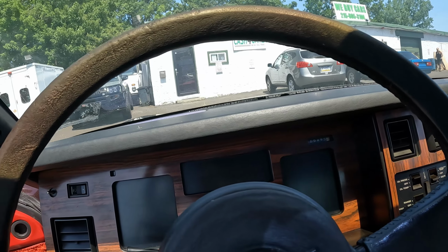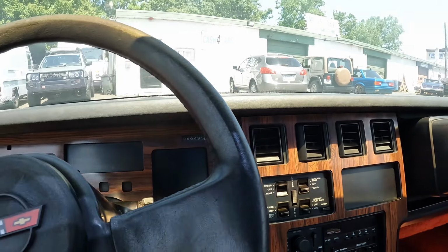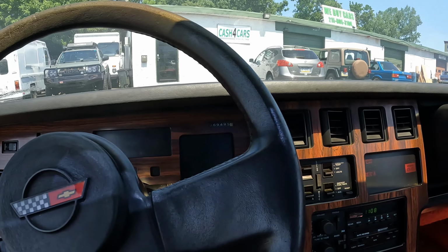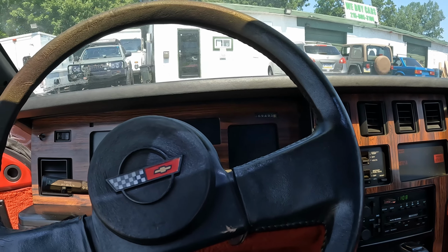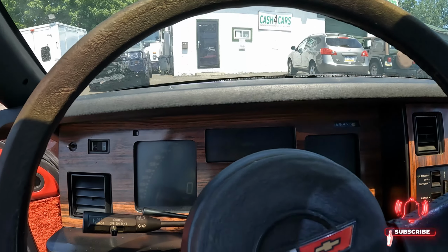It's showing 69,495 miles. That is true mileage. It's a 6-digit odometer. Starts right up.